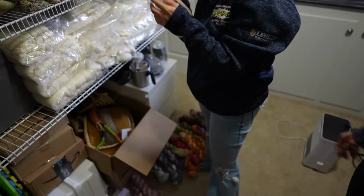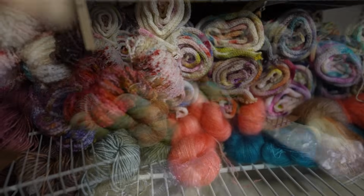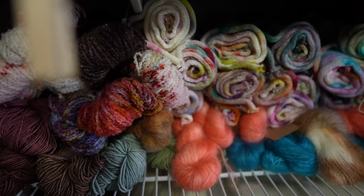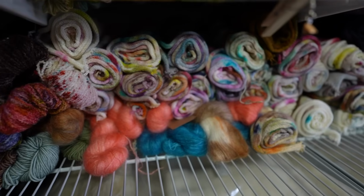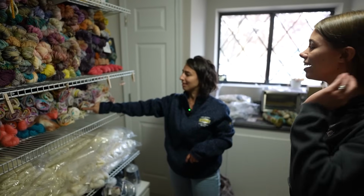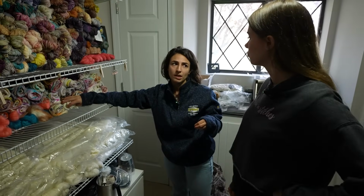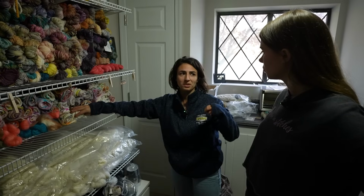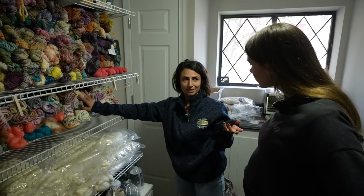And have you seen sock blanks dyed up? Look how cool that is. The way that they work, you can move this. So when you order, do you just close your eyes and select one? Some are numbered. Some of the beginning ones I used to number and take pictures of, so people could actually select what they wanted. Now I've done them as a mystery, which I think is a lot more fun.